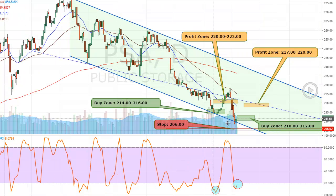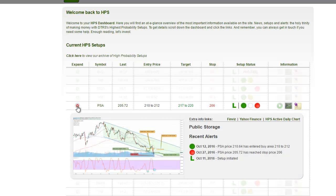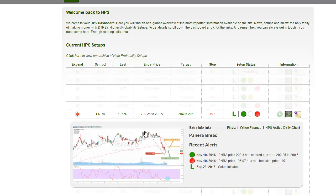All right, here we have Panera Bread. And again, another interesting one because really a nice chart, but it did break down here. It started moving up. It broke down, actually chopped around, eventually hit its profit zone. Actually, I wanted to show you the next one here. Panera, not the PSA.